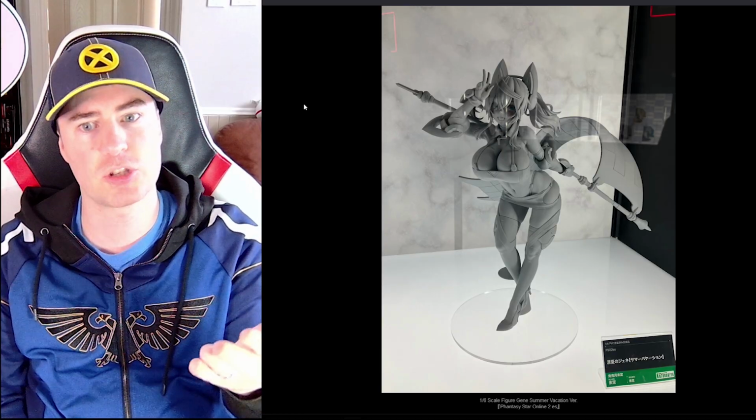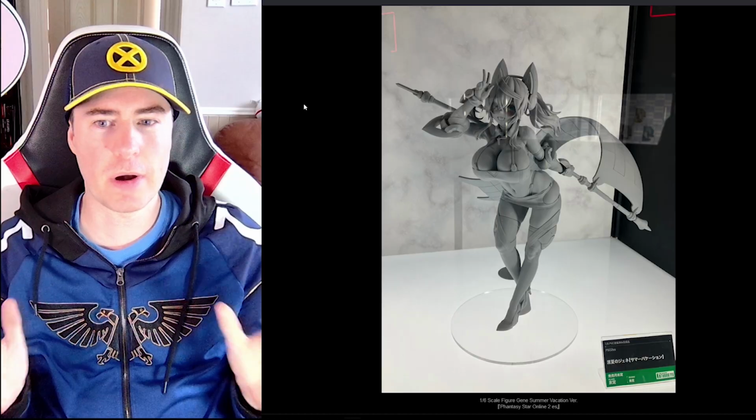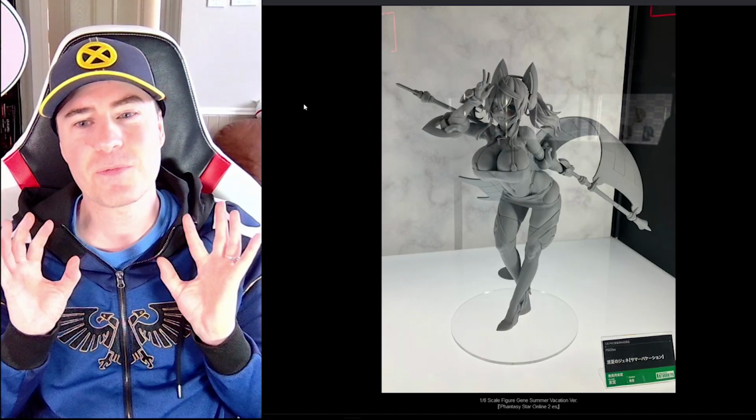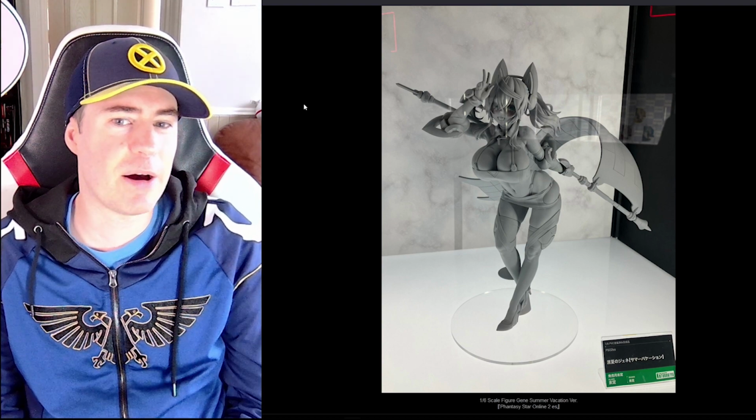The flag looks really great. And I'm always such a huge fan of race clothing. I know that this says it's summer wear vacation, but it really screams racing to me, especially with that flag. I'm curious to see how it turns out.